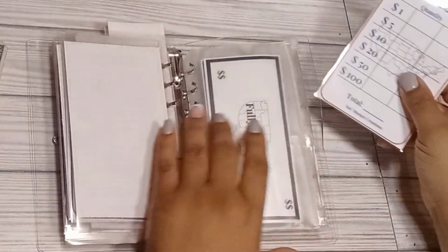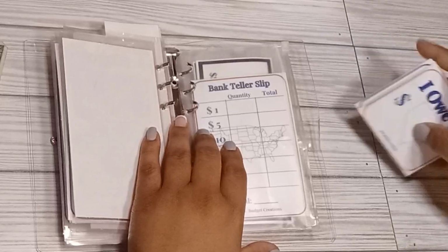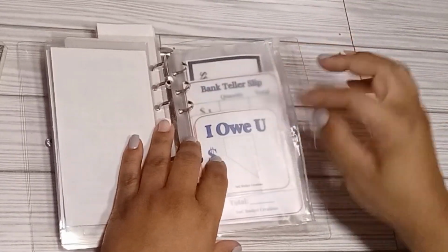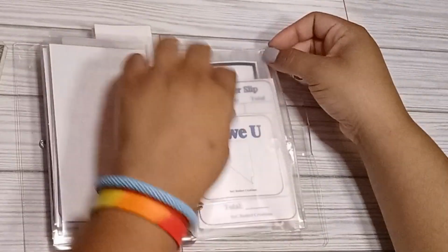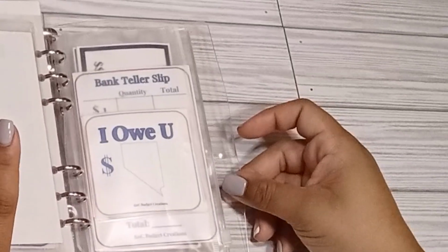So let's go ahead and put this back in here because I will not be needing any of these. Hopefully I don't need to use these IOUs. I'm already, y'all, when I say nervous, I'm nervous, okay?